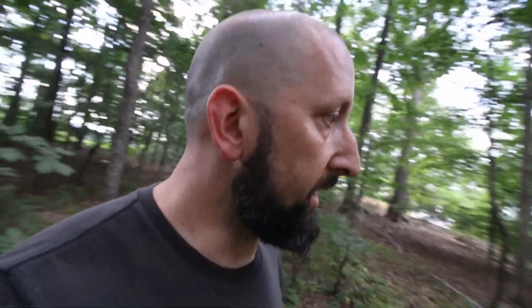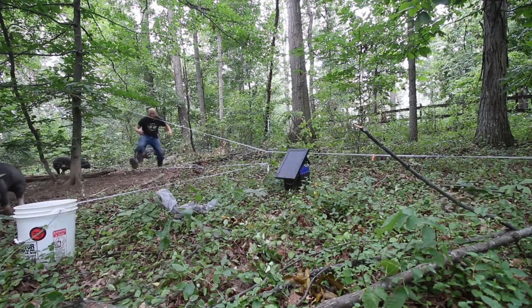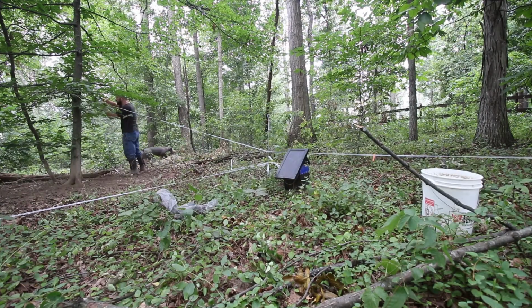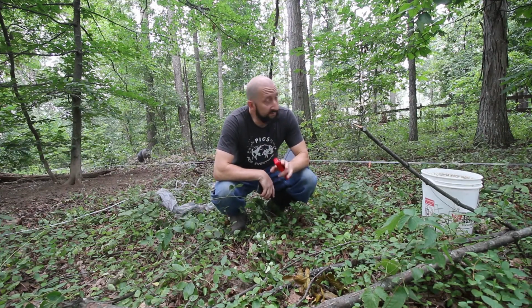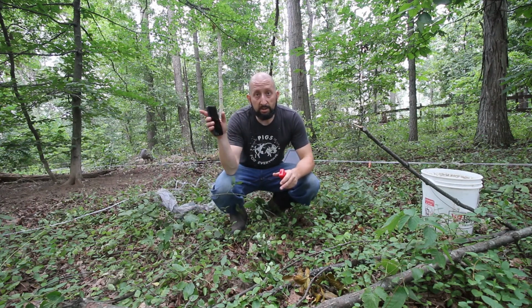All right, I think I'm ready now. I'm going to take this fence down. Hopefully they will follow the bucket. Let's see how this goes. All right, they are in there. The fence is hot. The food's in there. All 5 pigs are in there. It's working out good. So now I've got to get the water knocked over.